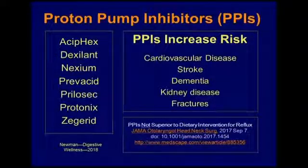The other thing that we've recently gotten news about is that proton pump inhibitors seem to increase the risk of cardiovascular disease and stroke. There's some evidence that they may contribute to dementia, kidney disease, and fractures. And the fracture connection is probably related to the calcium and magnesium issue.